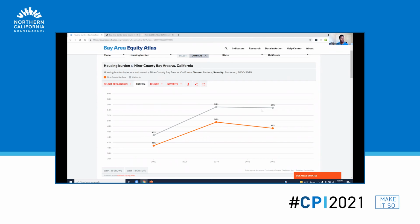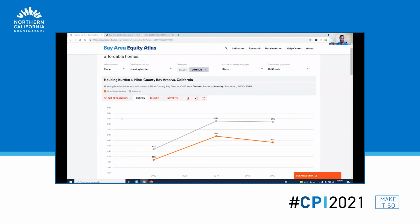So what we're seeing is that the share of renters that are rent burdened is increasing in the region, or was increasing in the region and in the state early on, and then kind of leveled off or declined. But there's a higher share of renters that are burdened statewide as compared to the region. And that was somewhat surprising to me, given the high housing costs here in the Bay Area. But because rent burden is a function of your income and housing costs, high cost areas like the Bay Area, where there is a high concentration of higher income people, may have a relatively lower share of rent burdened residents compared to the state as a whole. Okay, so that's the compare feature.